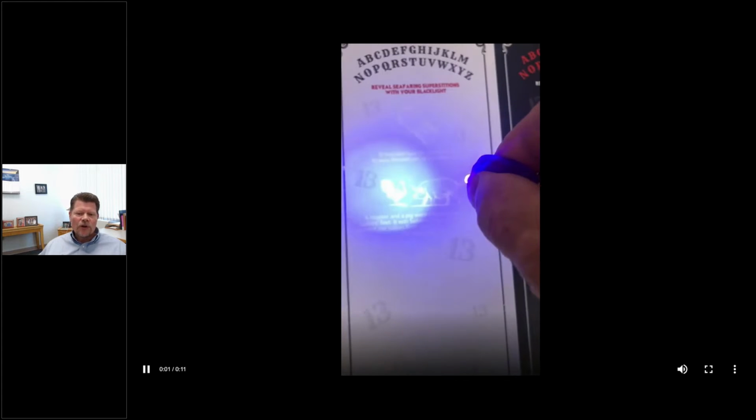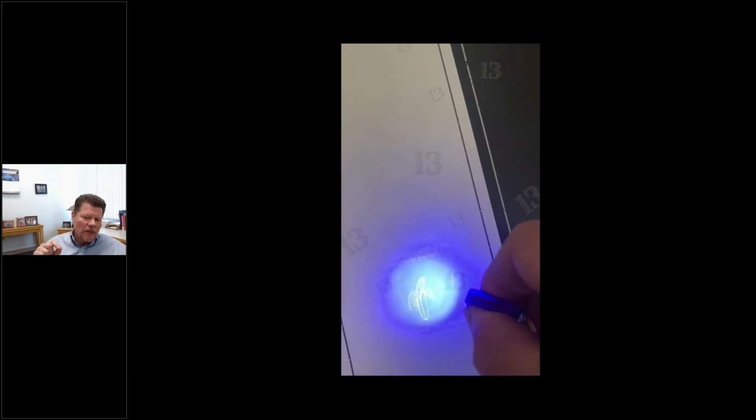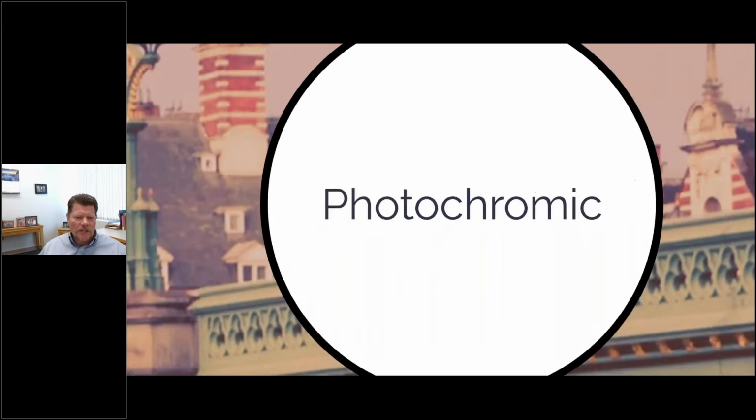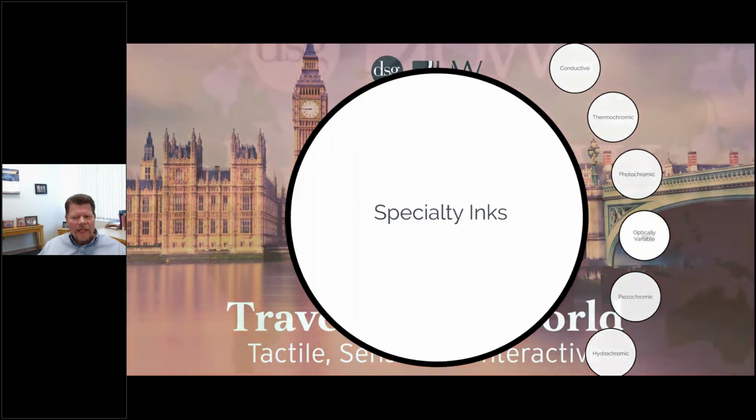The other type of photochromic is using black lights. This one is one that we did using invisible ink. By sending this direct mail piece out with a little black light, you can reveal all these secret little messages. That's actually fairly easy to do on digital presses. So again, it's about getting that interaction.